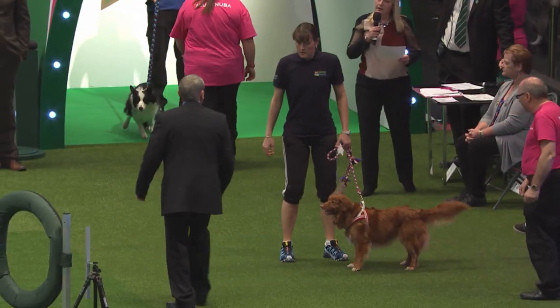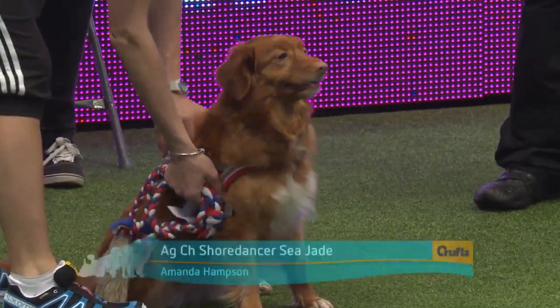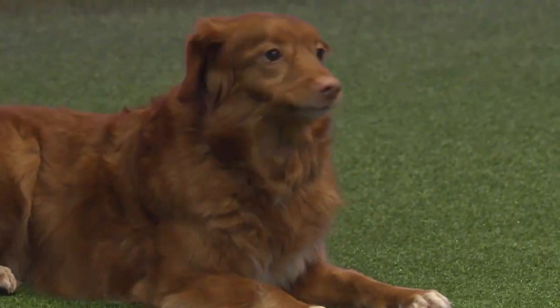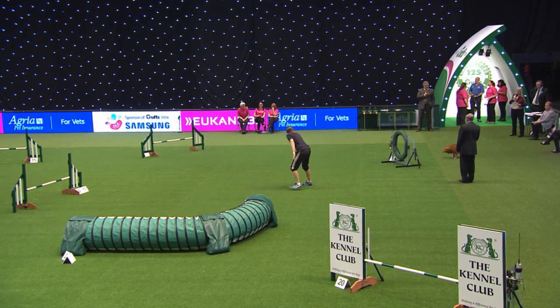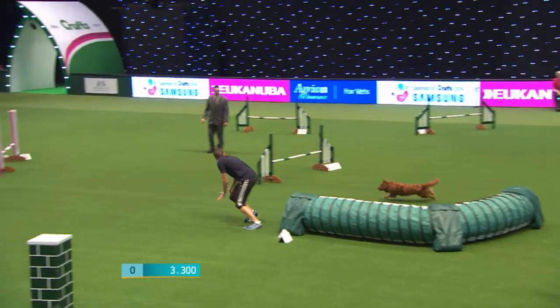So that's a shame. Amanda Hampson with Rogue from Stoke-on-Trent. 9-year-old retriever, a Nova Scotia duck-tolling retriever to be precise. Rogue's been to Crufts a number of times, knows all about the atmosphere and what's required.